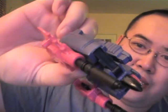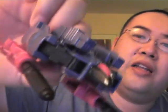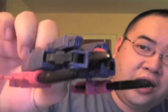And attach the original cannons, flamethrower things, on either leg there, post and peg, quite simple. And there you go. He's in his, I don't know, flight mode, spaceship mode, seeker mode, jet mode, whatever you want to call it. Again, I would say a definite Cybertronian design. I like it. I do like it.